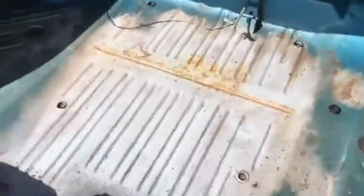There's a hole right here, but apparently this side of the car got hit and this panel was replaced, and they didn't actually do the trunk. So it's still looking solid. You can tell it's all still solid, and yeah, that's from an impact.